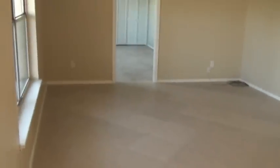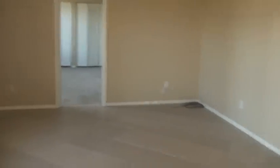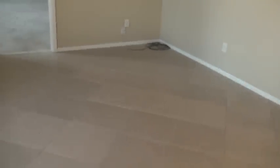As we come inside, we're greeted by all tile floors. Beautiful condition. Got a soaring vaulted ceiling here. All new brushed nickel light fixtures throughout. Custom two-tone paint on the inside of the house. Dining and kitchen are over there. We'll go there in a minute. But I'm going to take you down here and show you one of the bedrooms.